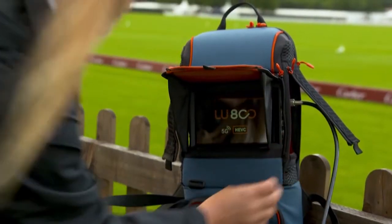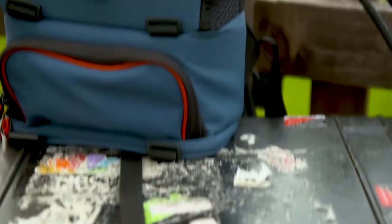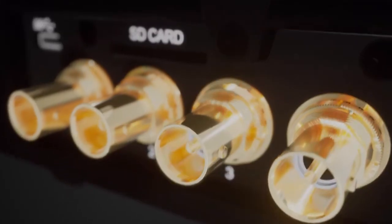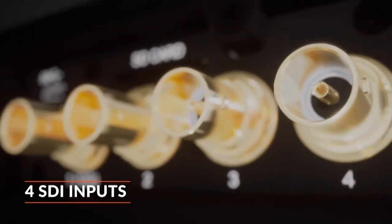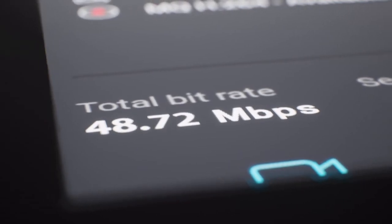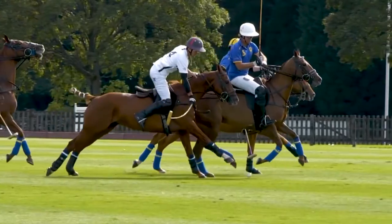This year we've teamed up with LiveU. We are using the 800. We've been previously using the 600. It's given us, I think, the best coverage we've ever had. The LU800 offers up to 4 1080p 60 fully frame synced feeds from a single portable unit using IP bonding of up to 14 connections.